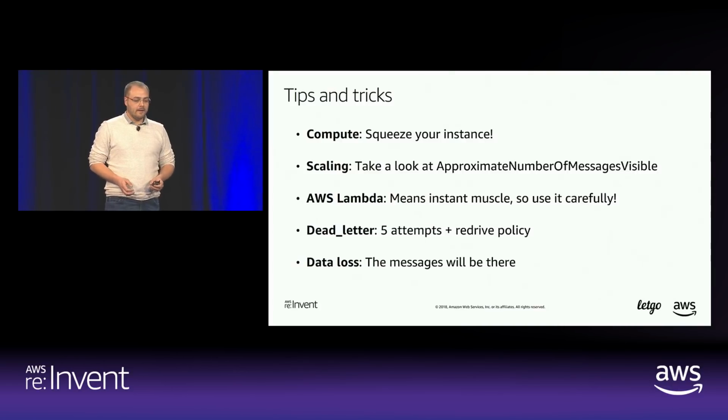The dead letter queue, equal to a redrive policy. If a message cannot be processed after 5 attempts, send it to the dead letter queue and check where the problem is. Probably it's going to be somewhere else. And data loss: all the messages are going to be there if an internal service is down. So just focus on keeping your external layer and your storage service up and running.